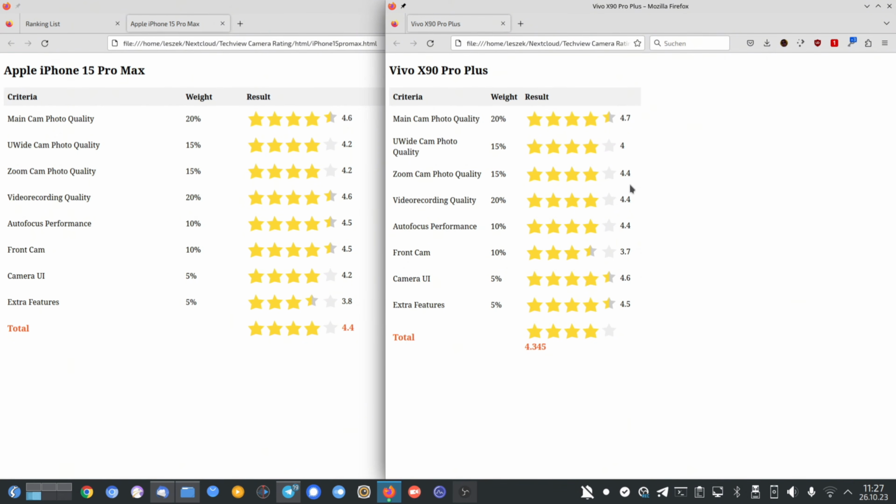Autofocus performance is slightly worse on the Vivo X90 Pro Plus. I still have occasions where the main camera sensor is not focusing and it's telling me to clean the lens, and I have to switch to the macro mode, then out of the macro mode, and then it's working. I'm not sure if it's a defect on my device, but I have had 2 devices now, the Vivo X90 Pro Plus, and both have the same kind of issue. I don't think it's a hardware defect, or if it is, then it is some kind of problem that they did not solve in the 2 different devices that I have.